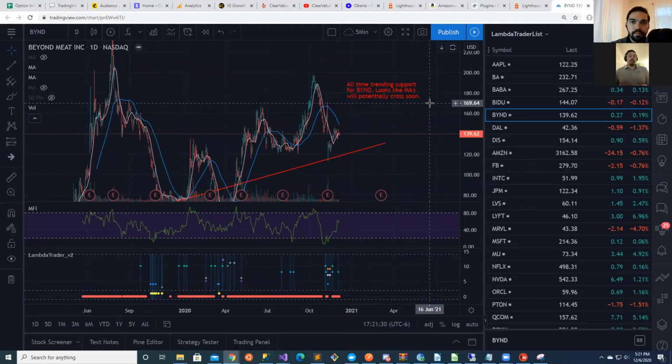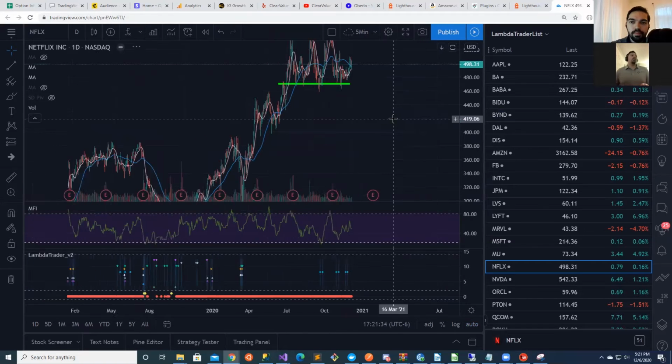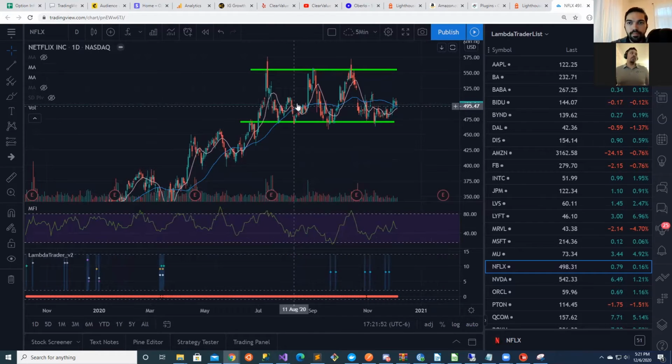Let's take a look at Netflix. This one's really interesting for me. So Netflix has been ranging for quite some time, and we know the longer that stock consolidates, the bigger the move is going to be eventually. So we could see MAs are going to cross here, but we really don't pay attention to MA crossings in ranges because they send a lot of false signals. You can see here, false signal, a false signal, a false signal, a false signal. Nothing really happens. It just stays in its range.